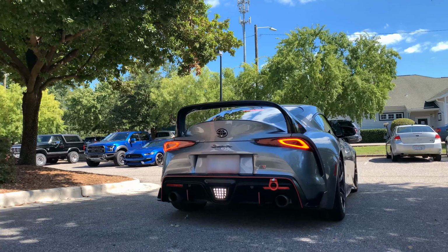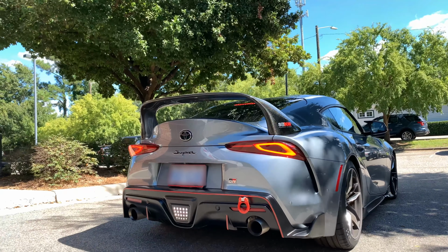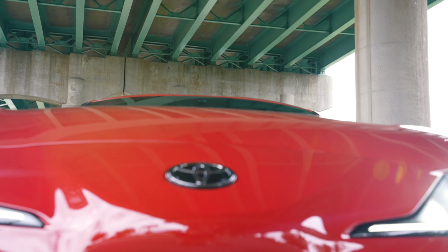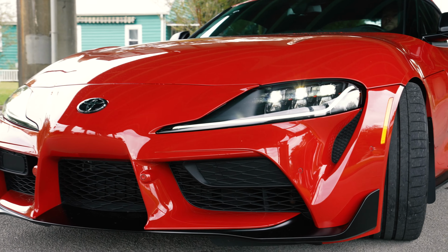Now obviously, given everything we just talked about, if you're planning on leaving your Supra stock, then the 2021 is the clear winner. But seriously, who the hell buys an A90 Supra to leave it stock? And in that case, the winner isn't so clear. Alright, that all said, onto the good stuff.